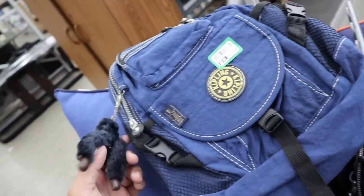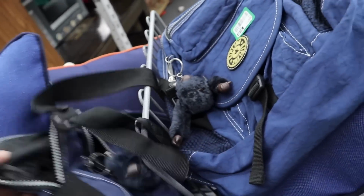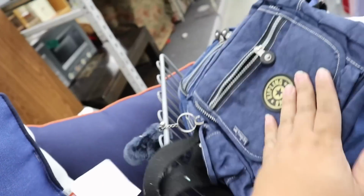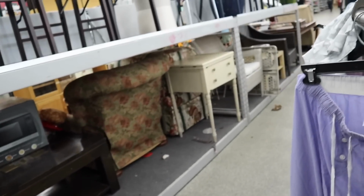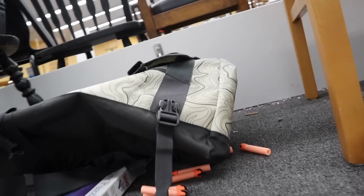Oh, check it out. I found these Kipling bags. They're literally just hanging right there. And there's two of them. And they both have the monkeys on them, so sold. Now let's look at the tables and furniture and stuff. Check it out, you guys.